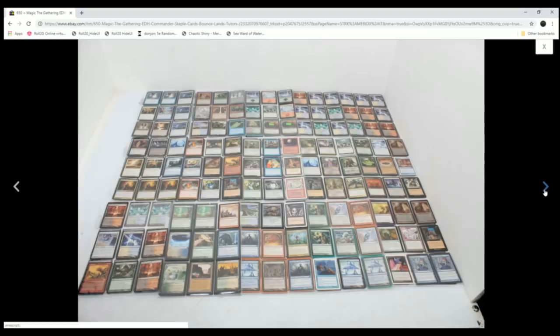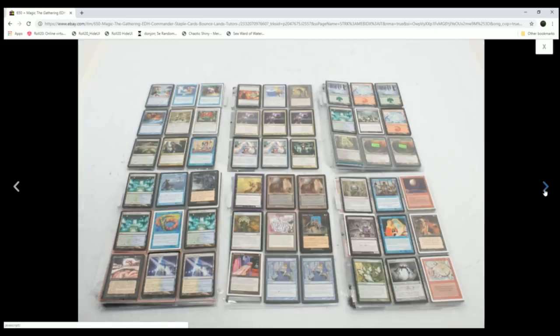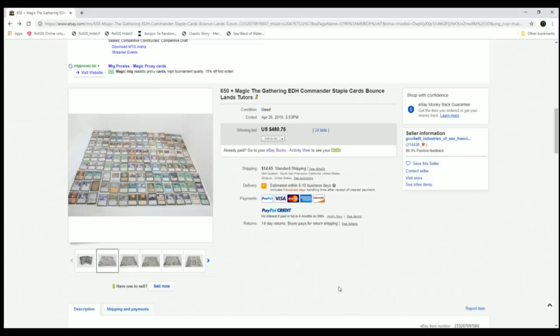So I'll go through the pictures here real quick. You can pause and see that there's some goodies in there. I kind of want to keep a little bit of mystery for when I open this up. So as always, I'm gambling here. Hopefully I can break even at $493 and then some, and we'll see how we do. Let's open the box.